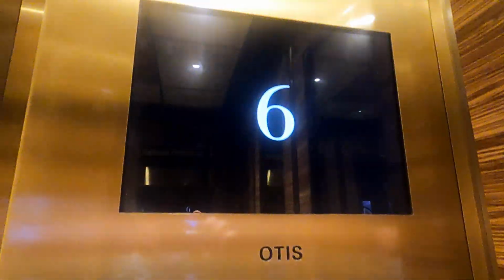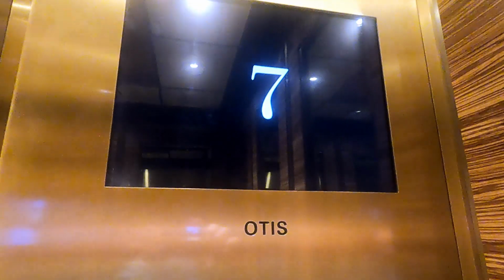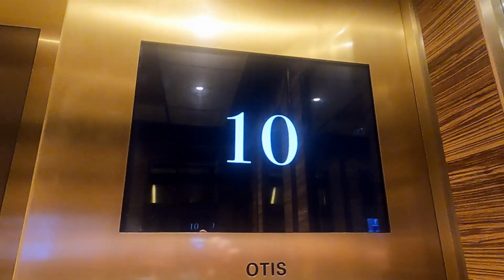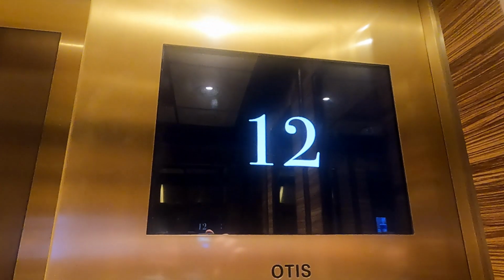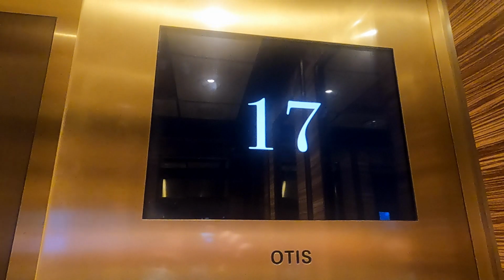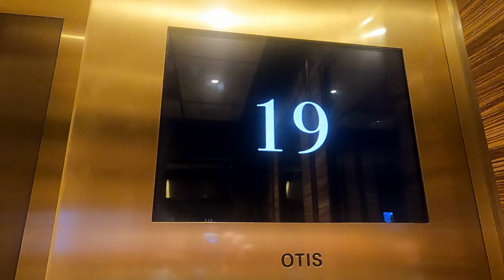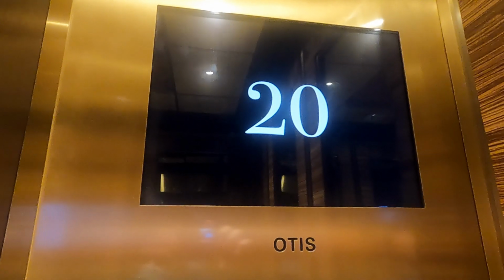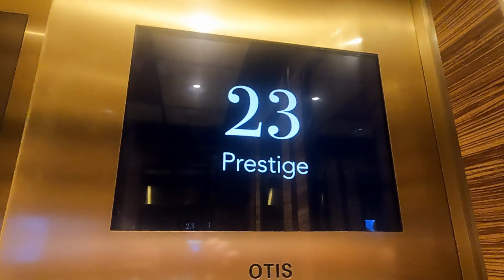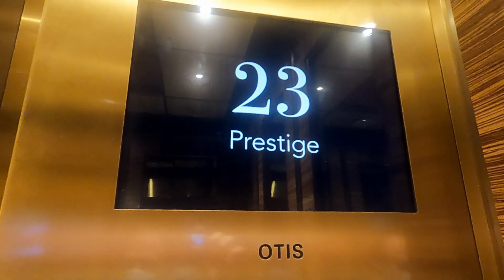The Prestige lounge is located on the 23rd floor. Any of the elevators actually gets you to the Prestige lounge level, but again, the Prestige rooms are included in only a couple of the floors. But again, this is an area outside of the main lobby where Prestige guests can check in. And so we're going to see that pretty quickly.